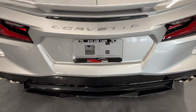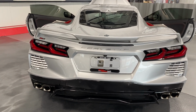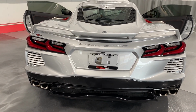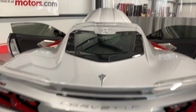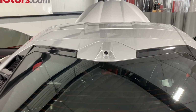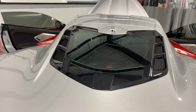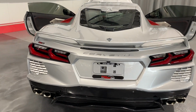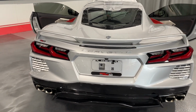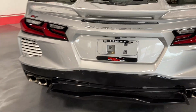I'll step back a little bit. We've got the chrome badge package, we've got the Z51 spoiler, we've got the nice LED taillights, we've got the reverse sensors built into the bumper, and I'll also point out up here, that's your rear view mirror camera. When you flick the switch on the bottom of the mirror, you can either have the mirror or a screen which displays that camera. There's also a reverse camera right here underneath the rear plate.